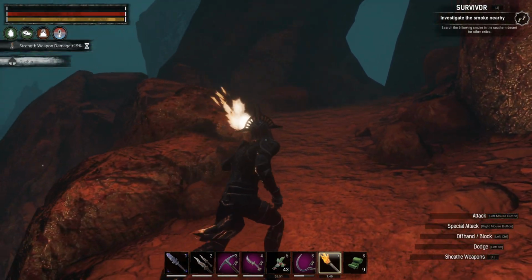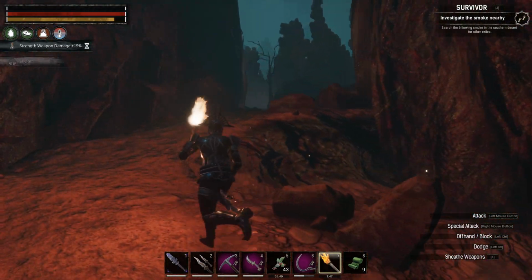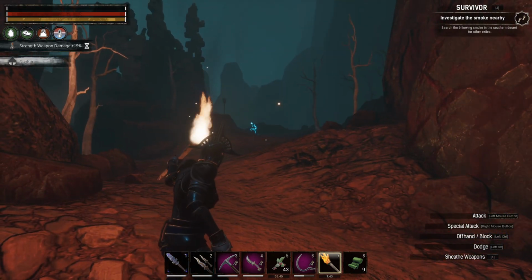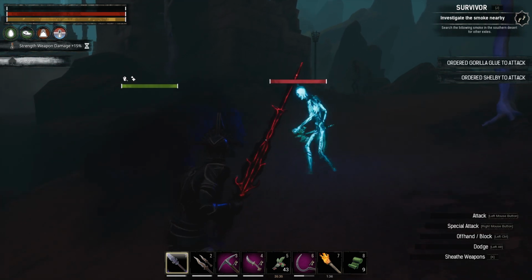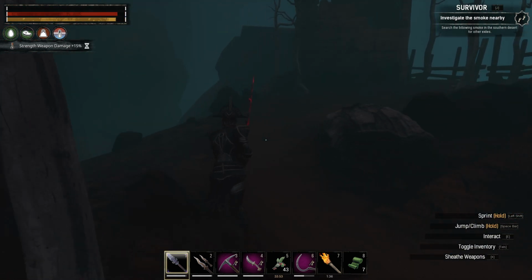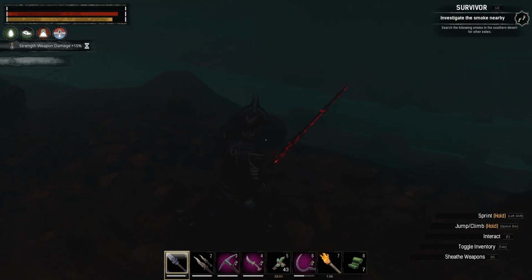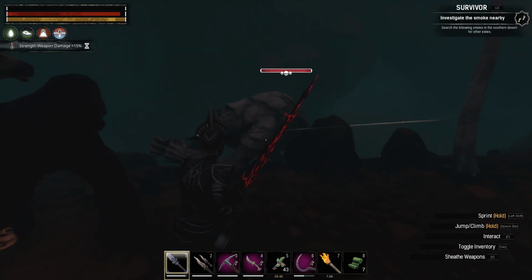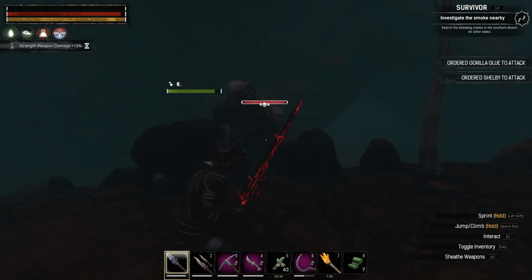Right, progress. Let's make some progress. I have followed this trail going up only to find more wights and skeleton archers to wipe the floor with. When most of them were dealt with, I have made one step too far and aggroed something that I didn't expect to be that tanky, taking on both me and Gorilla Glue while not even batting an eye.